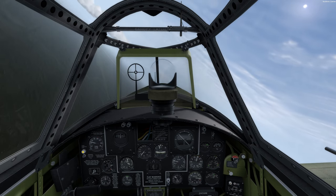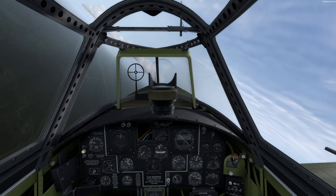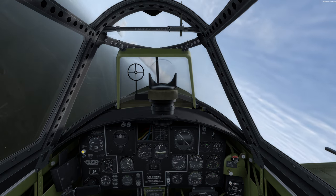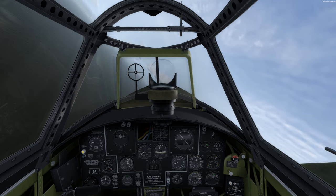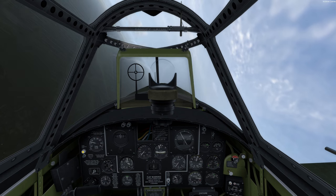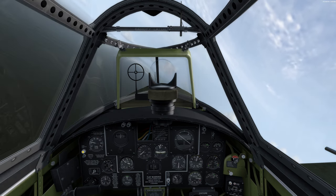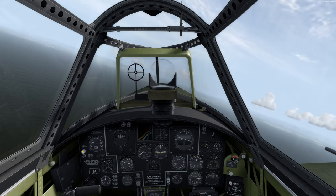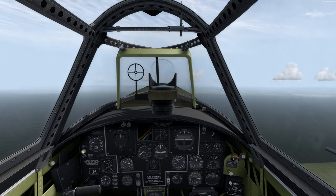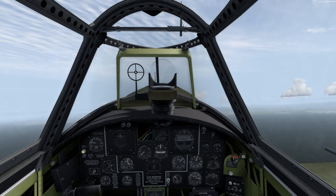Right about... Okay, roll it in a little there. That's about the maximum without losing altitude. Okay. At least we know where that limit is. Let's see where we stall, because I don't have any good idea of a landing speed on this.